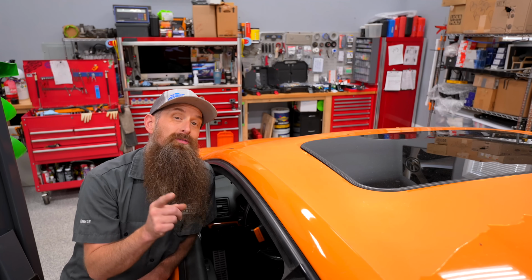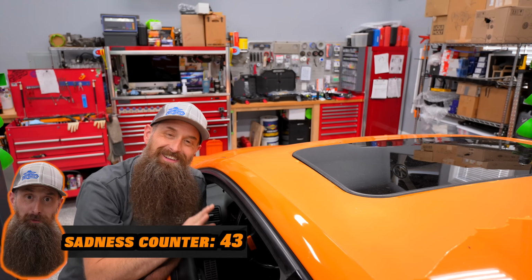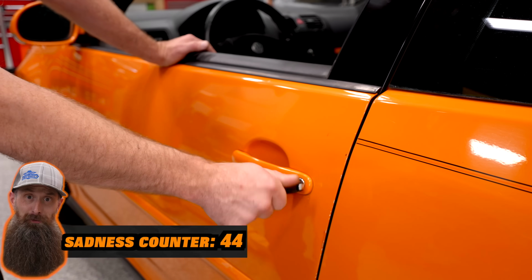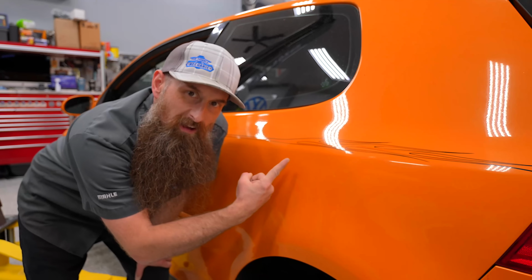Not only does our sunroof not open, but the alignment of it to the body of the car is absolutely horrible, and it probably wouldn't open right anyway, even if it did work. Also, the key just turns inside the door's lock. When I first put fuel in it, I found out that it doesn't have a gas cap. We also have this.